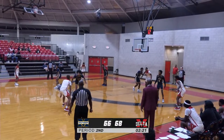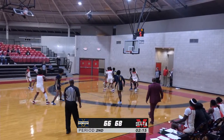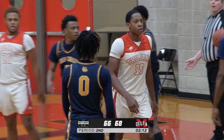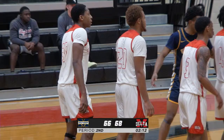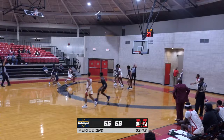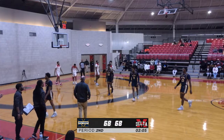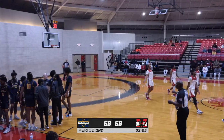Trojans taking their time here. Jumper from the elbow, not going to fall there from Foster. It's going to remain Mississippi Delta basketball as it goes off one of the Bulldogs up under the basket. A quick turnover on the inbound from the Trojans, and an easy lay-in on the opposite end of the court by number 20, Javon Anderson. I believe Mississippi Delta going to call the timeout.